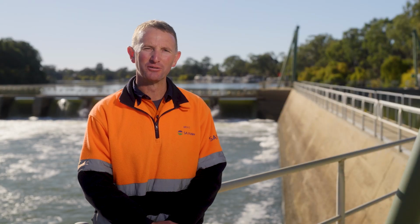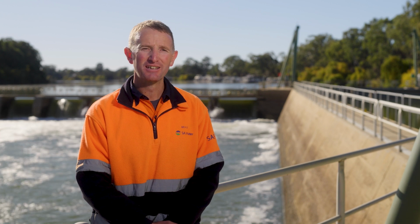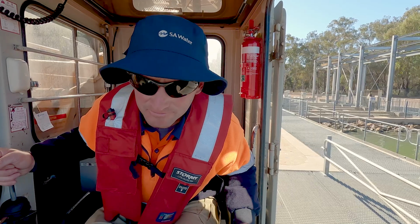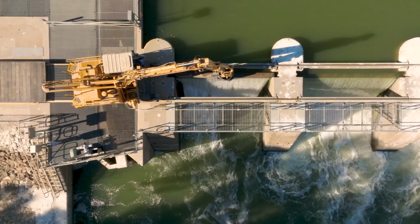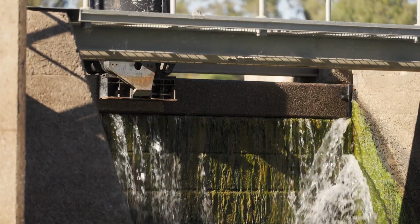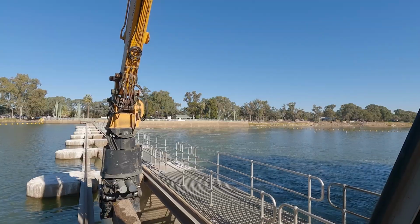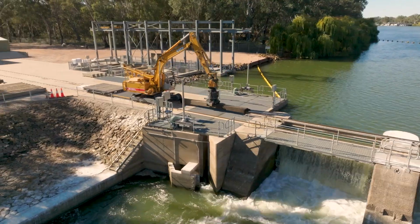We have to pull out all the stop logs apart from 2 rows. So there's potentially hundreds of stop logs that we have to remove. It was a slow moving beast, so we were able to sort of be in front of it, but we have to remove a lot because a lot of debris, a lot of logs, a lot of stuff comes down the river which can damage our infrastructure.